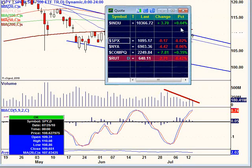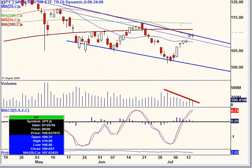But this is how the markets ended up the day today. We had the Dow up just a hair. Dow is down and Russell's down, Russell's down almost a full 0.5%. And we see an increase in the NASDAQ. So the market's mixed right now.